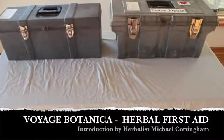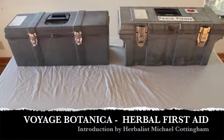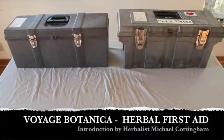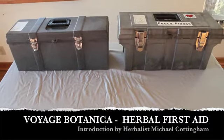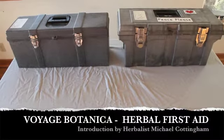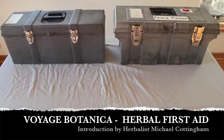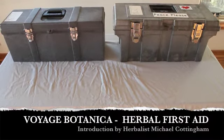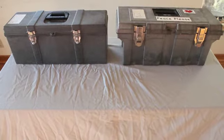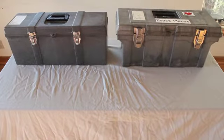Herbal first aid. Well, today we're going to explore a little bit of what herbal first aid is about and what herbal medicines might be in your herbal first aid kit. These two large toolboxes have been converted into my herbal first aid kit for traveling in a vehicle and/or for conferences, symposiums, for large groups, when large groups of people gather together.